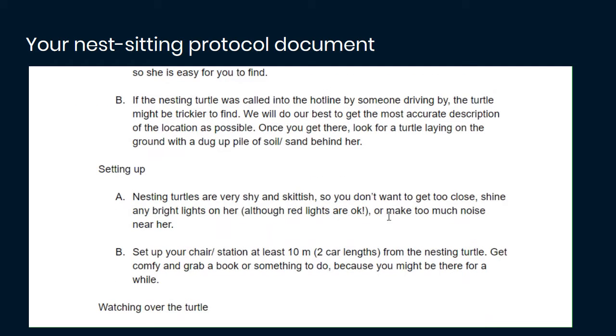So once you arrive on site, there are 2 really big rules that you need to follow. The first really big rule is that you are not going to do anything to startle the turtle. So you are going to stay at all times 2 car lengths away. You're going to be really quiet. You're not going to shine any bright lights on her, although red lights are okay because turtles actually can't see red light.